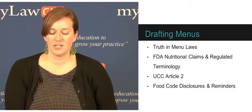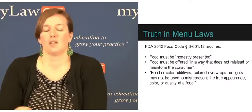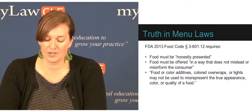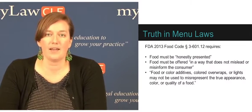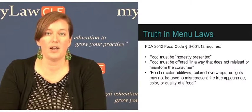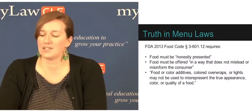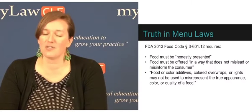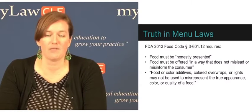So some jurisdictions have truth in menu laws, and the FDA food code includes a provision that requires that food must be honestly presented, meaning that anything that you say about any way you describe your food has to actually be true, which seems like a simple thing, but other jurisdictions have taken this further to build off of this.